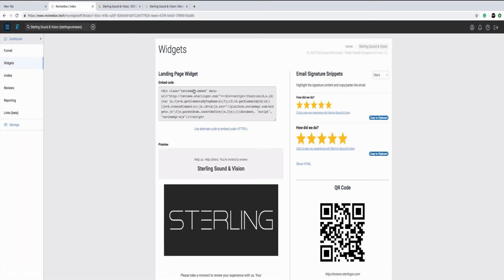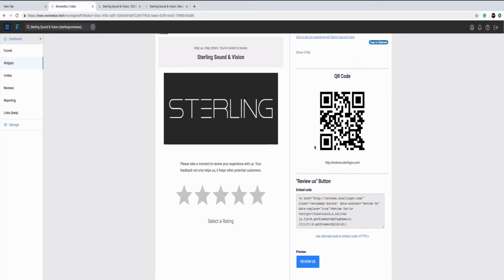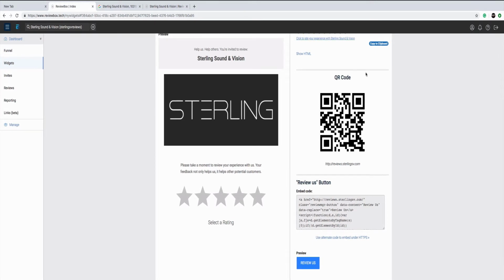So we've got widgets. Here are widgets that we can add to the website, and this will show the most recent reviews that you've received. Here are some email signature snippets that you can add into your email signatures just by copy to clipboard right here. Your technicians could take a picture of this QR code and then share that with your customers by just holding it up to their phone. When the existing customer opens up their camera, the QR code will work.